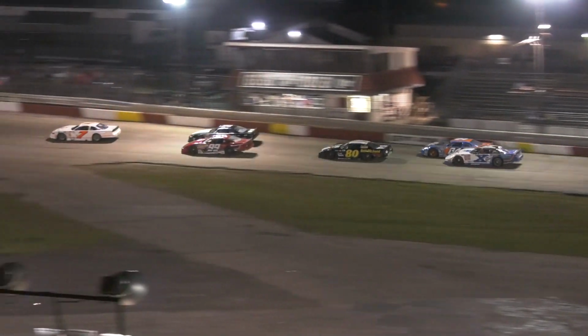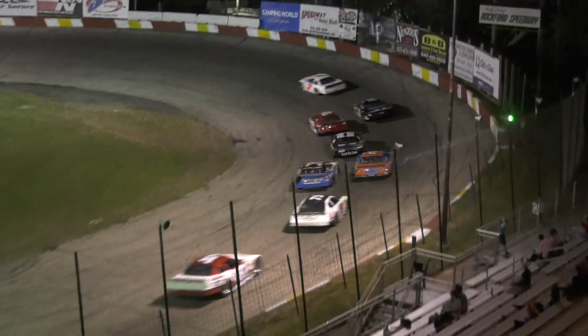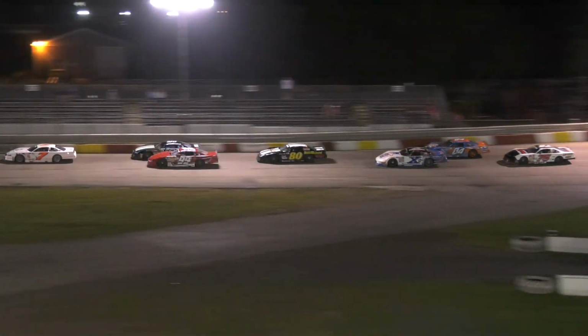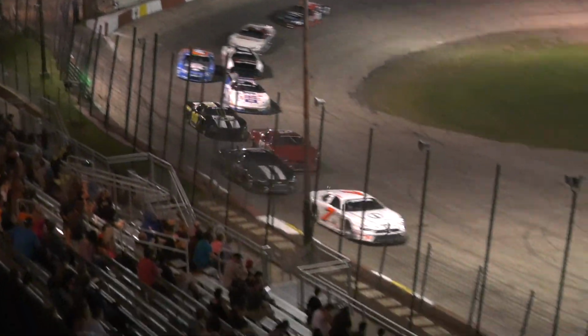DJ Smith now looking to make his move as Driver X starting to work on the hardest driver to pass at the Speedway. That is Jake Van Oske. As it's Hunter Dreyfall and Willie Nelson side by side, battling for second.